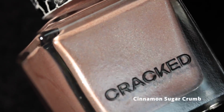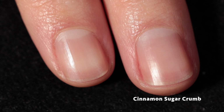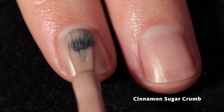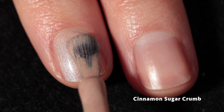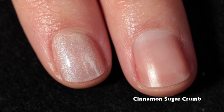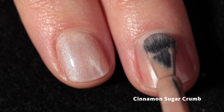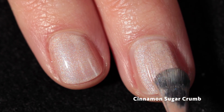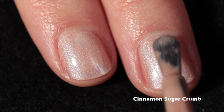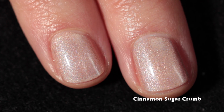First up, we have Cinnamon Sugar Crumb. This one is a frosted beige with an oyster pearl hue. If you are familiar with Donut Spunk from Cracked Polish, then these are all siblings. They all have that same gorgeous pearly shimmery effect and a fantastic formula.